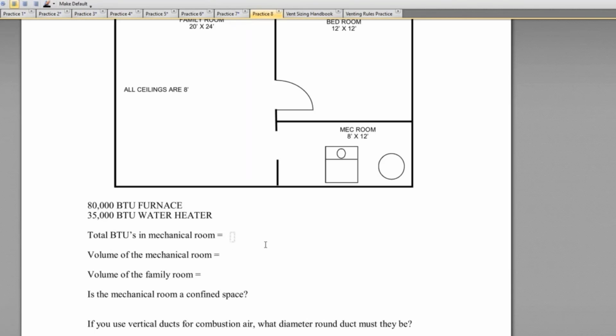It's about learning. So the total BTUs is 115,000. Then the mechanical room only has 768. The family room only has 3,840. Okay. And I put yes for confined space.